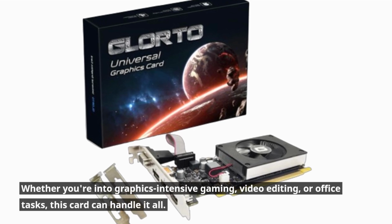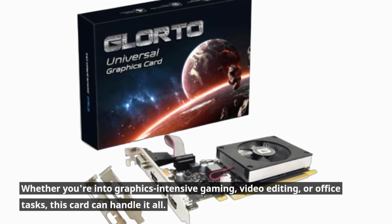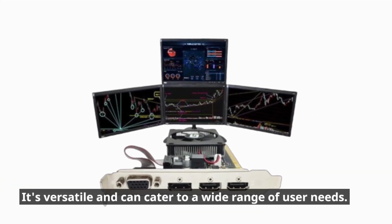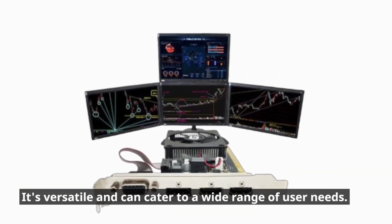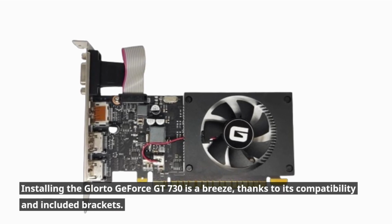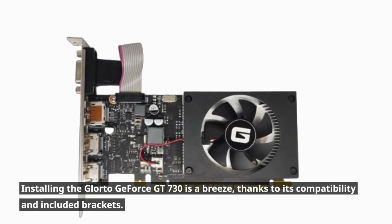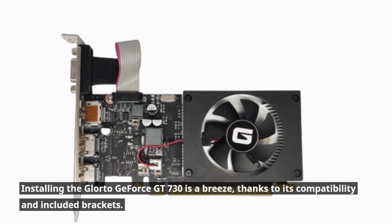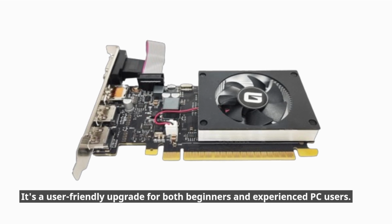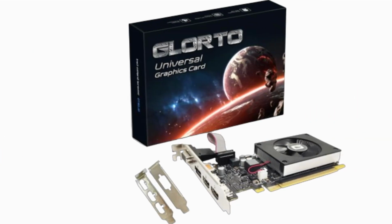Whether you're into graphics-intensive gaming, video editing, or office tasks, this card can handle it all. It's versatile and can cater to a wide range of user needs. Installing the Glorto GeForce GT 730 is a breeze, thanks to its compatibility and included brackets. It's a user-friendly upgrade for both beginners and experienced PC users.